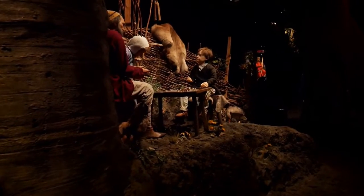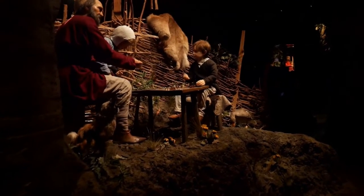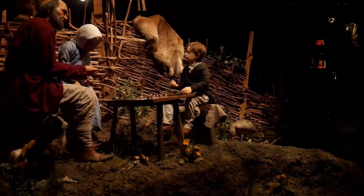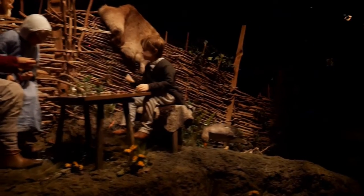This family also looks like they're taking a break. The children are being taught to play Hnefatafl by their grandfather. We found a wooden gaming board and lots of playing pieces here, made from bone, wood and iron, so it must have been a popular pastime. In this front room you can see a woman working at the loom, which was used to weave woolen cloth for clothing and blankets.